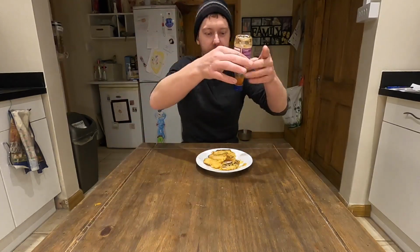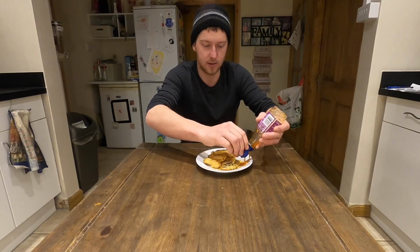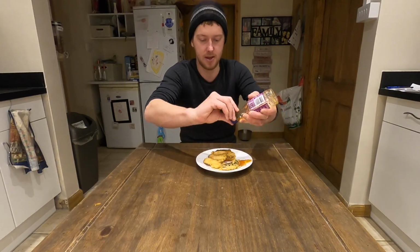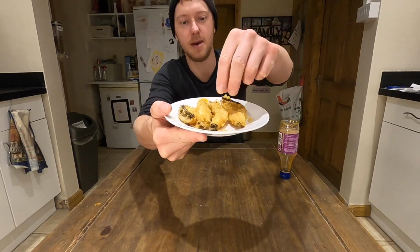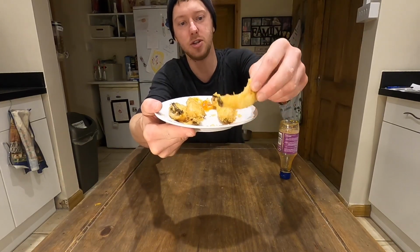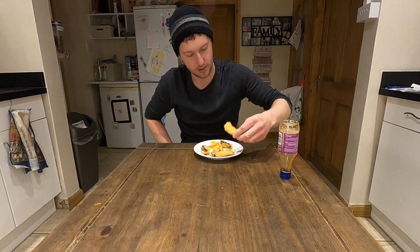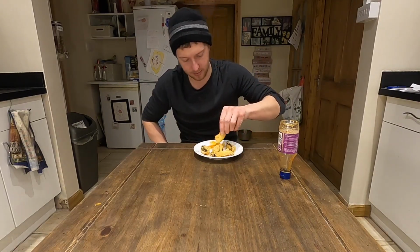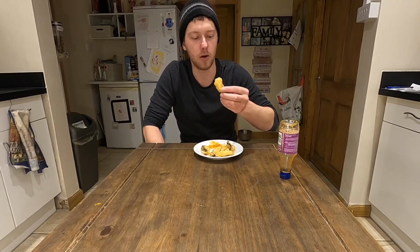And I've got a little bit of sweet chilli sauce left. It'd be sacrilege not to have this with sweet chilli sauce. So I'll get a big blob of that one there. There you go, just give you guys a little close up. They look amazing, they really do. Nice and crunchy. That's what we want. Right, here goes nothing. It's going to be really hot.